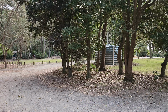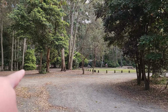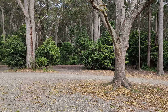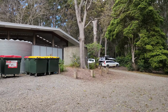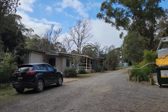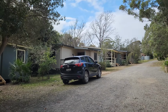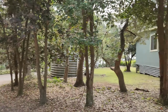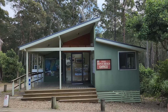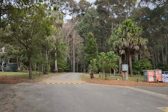This is the entrance to Depot Beach Campground. They have unpowered sites there. That's how it looks. And they have the toilets right there, bins, cabins there. It's around 40 sites, powered and unpowered. Caravans, tents, and that's the main office. When you come in, that's the entrance.